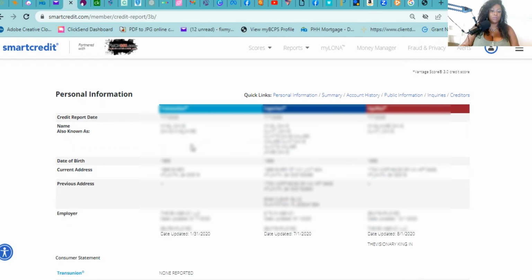So you want to wipe the slate clean. You want to get rid of that. Even when you dispute with the credit bureau, if you don't use a middle initial in your name, you want to definitely tell them that so that it's wiped clean.